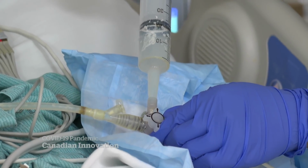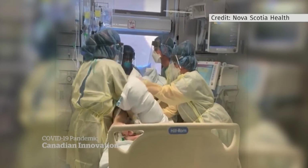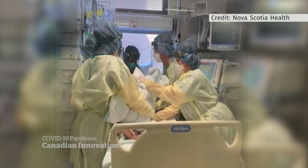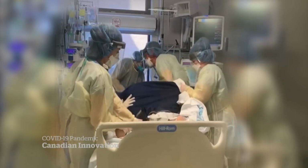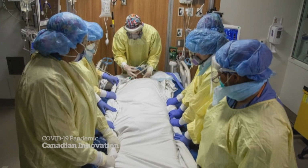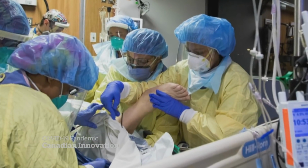It is a medical maneuver that can save lives, so-called proning patients. Flipping them on their stomachs can improve oxygen flow to their lungs and reduce mortality by 50%. But actually doing it is not easy.